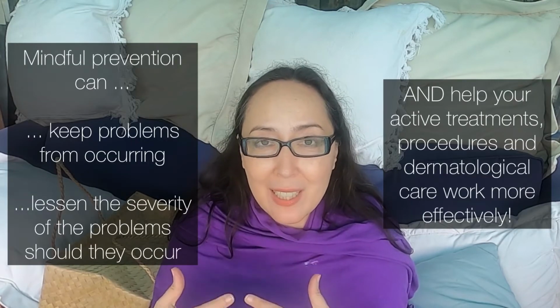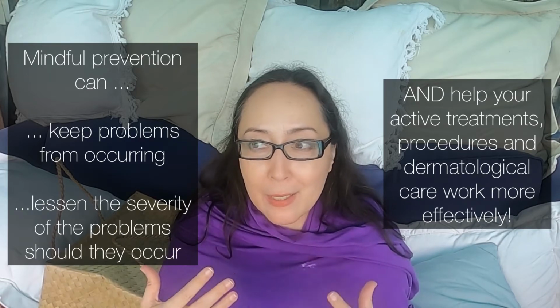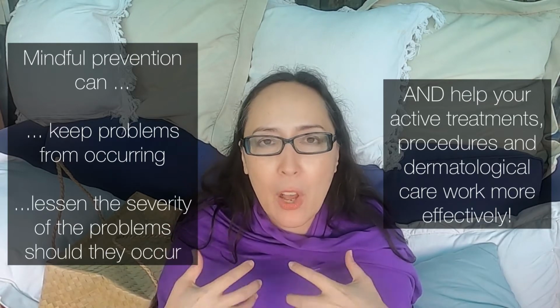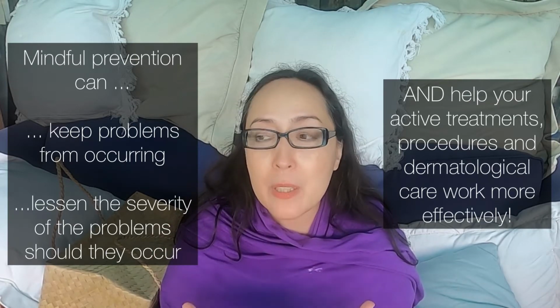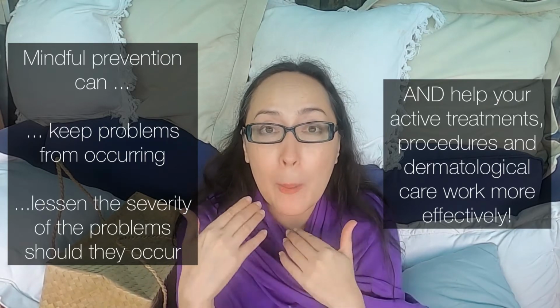Or it would be like eating junk food, being really unhealthy, never working out, and then just trusting a cardiologist or an oncologist to take care of you later should something more serious arise. It's not a guarantee to prevent more serious problems, but proper, daily, diligent, mindful, careful prevention can definitely prevent a lot of skin problems and certainly can help your active treatment work better.